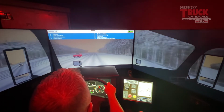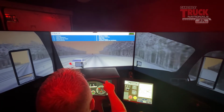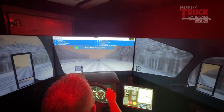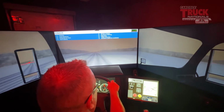Need a signal that I want to get over, but I'm running out of space. So I should have slowed down. Now I'll let him pass, and I'll come over. And you've got the emergency vehicle coming on your left-hand side. Just keep it working as best you can.